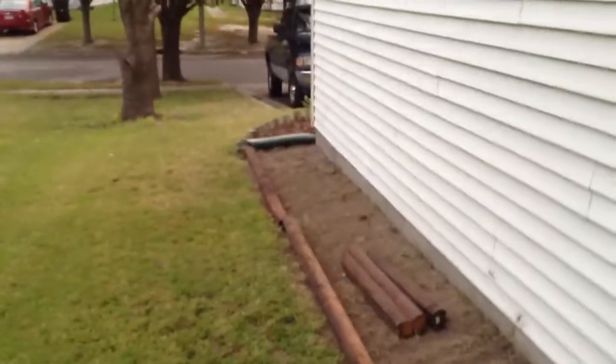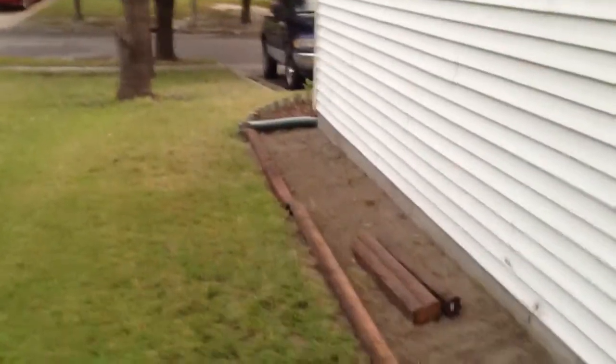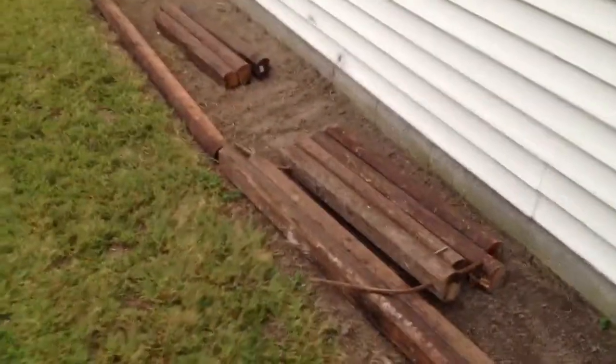I got at Home Depot a bag of bulbs. It's 120 bulbs, I believe, and it was like $20. And they can be spread every 4 inches. So I'm pretty much going to line this whole thing with a couple rows of tulips. And then I'll probably just put a couple other bushier plants on the ends and whatnot just to make it look pretty.